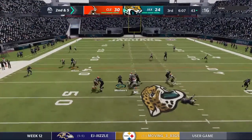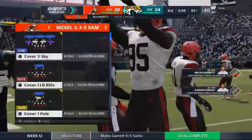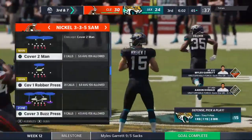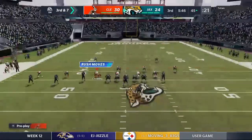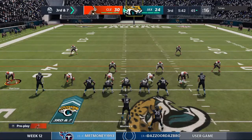Now Minshew. And the Browns pressure gets to him that time, and he's going to go down. Myles Garrett in there to get him, and on the season now, that is 9 sacks for him. They'll need to get this to the 38. That's where the first down marker is here on third.